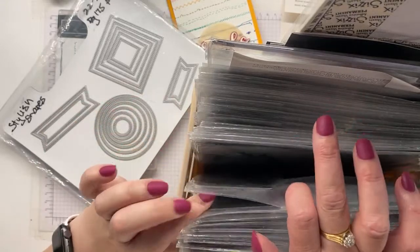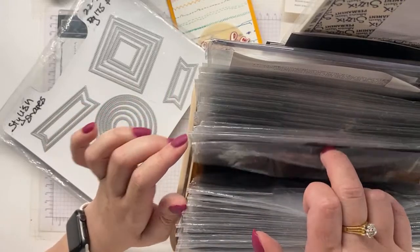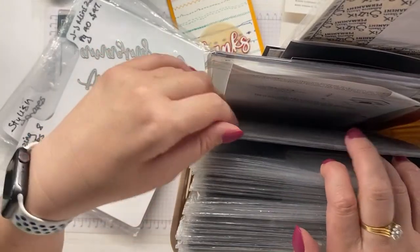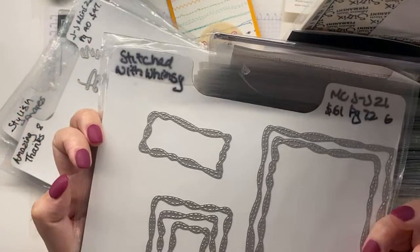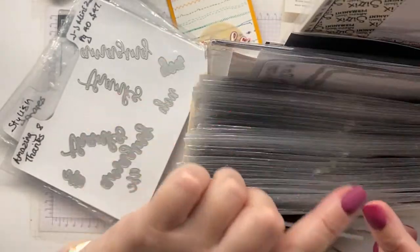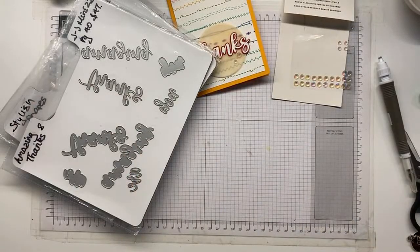Actually, I have a die set in here that hasn't been used. So maybe on Tuesday, we'll use the die set that hasn't been used and the masking paper. I'm going to show you the set that I bought, because I know it's right at the back. I bought Stitched Whimsy. So how about we use this on Tuesday with the masking paper? There we go. I'm going to put it this way to remind me to use it. Right. So I've got the two dies out now.